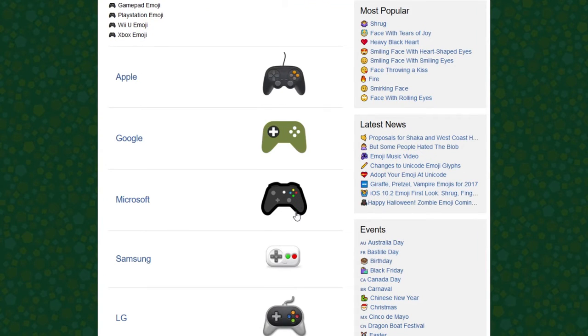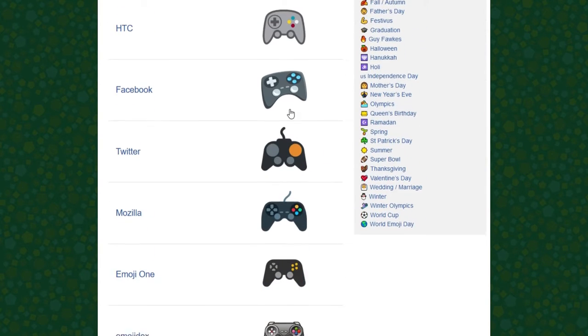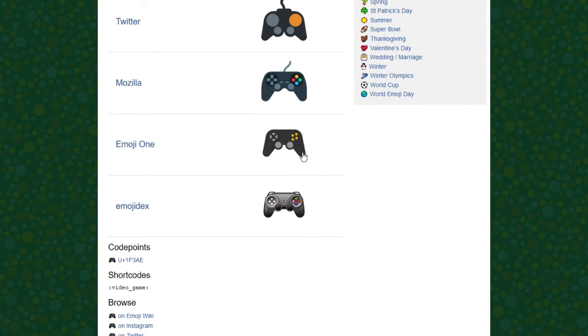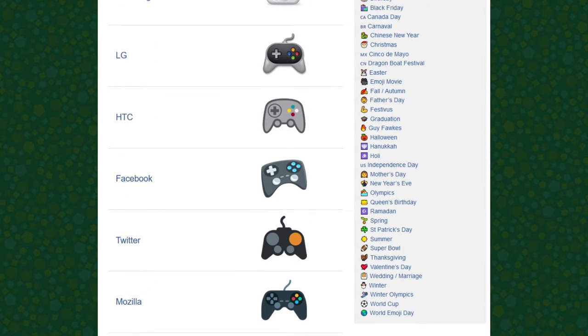I think Microsoft's would have won if its contenders were bad enough, because Microsoft's looks good, but it's obviously just Xbox. I think it works because it's not any distinct controller, but it still represents like 99% of the controllers in the market. So that works.